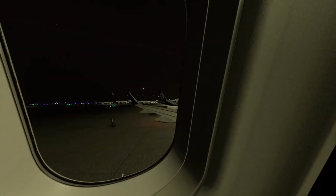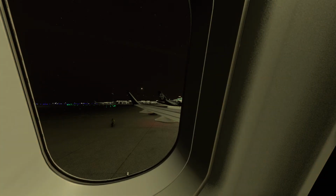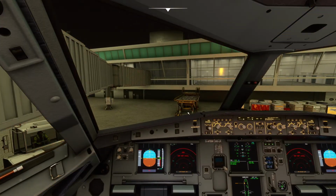And then obviously 3 is going to take us to an internal view of the aircraft, which I think is pretty neat. Definitely gives us a better perspective of the cabin as well as the aircraft, which is pretty nice. Not nice, that's a word. Nice. And 0 is going to take us back into here, which is pretty good.